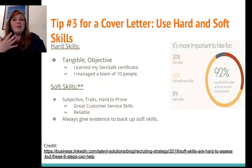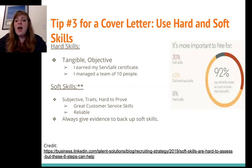And this is actually something different about a resume. Resumes are often hard skills based. They're often very concrete, but in a cover letter, you get to show your personality more. So don't be afraid to talk about a personality trait that you think is really important. Maybe you're really innovative. Maybe you're really great at bringing new ideas. So talk about your innovation and how you were able to do that at your past job, and give an example.